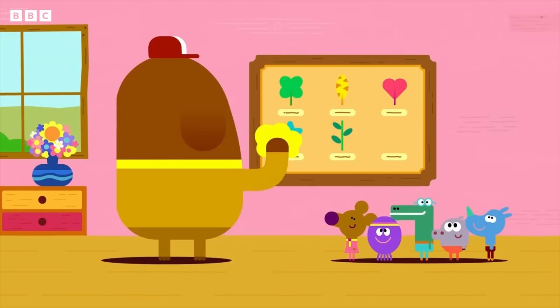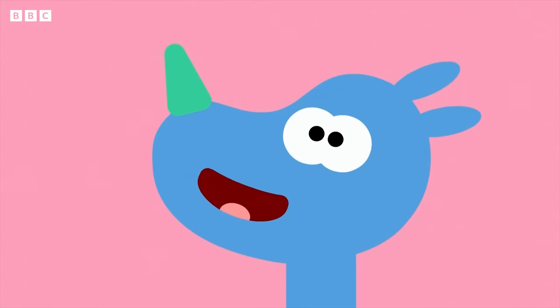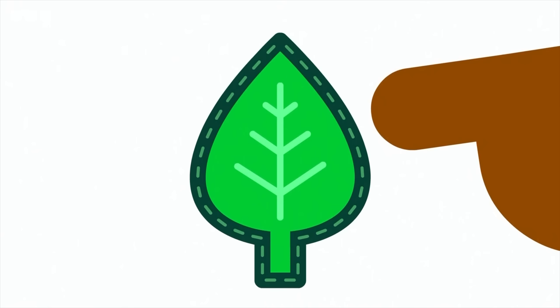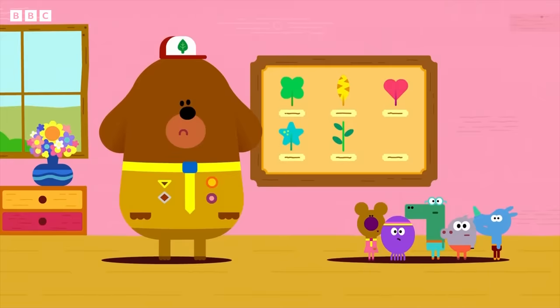Hey, Duggee! What are you doing? Woof! They're leaves. Duggee collects them. Aren't they pretty? Yeah. You must really like leaves. Yes, Duggee even has his leaf badge. Wow. But where's that leaf, Duggee? Woof. That's the only leaf Duggee can't find.